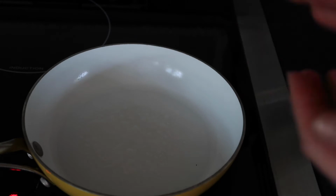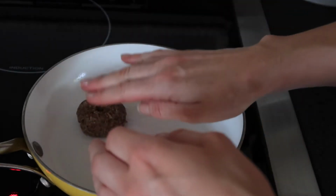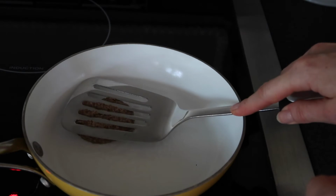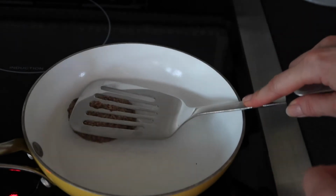Once it's cool enough to handle, just roll it into little balls and then pop it in your frying pan and then squish it down just to make it kind of flat.